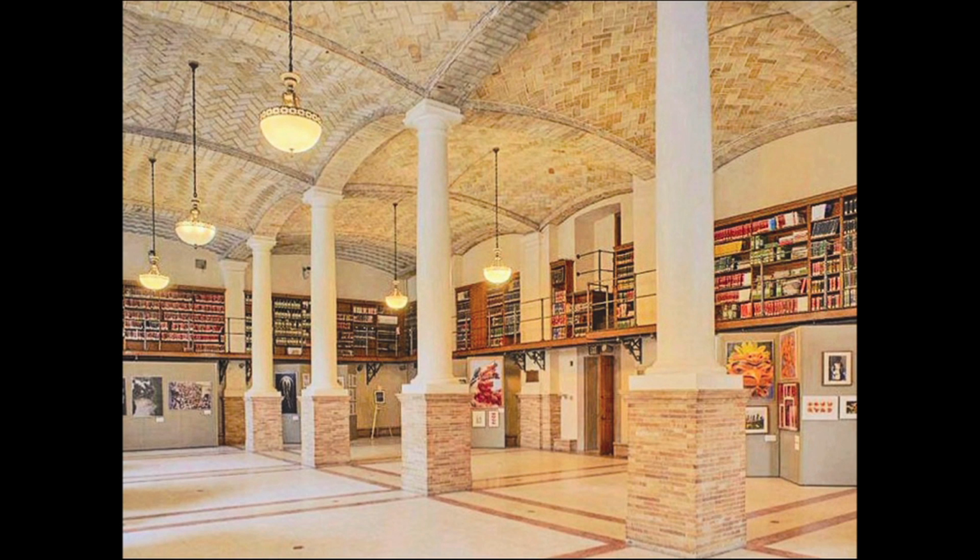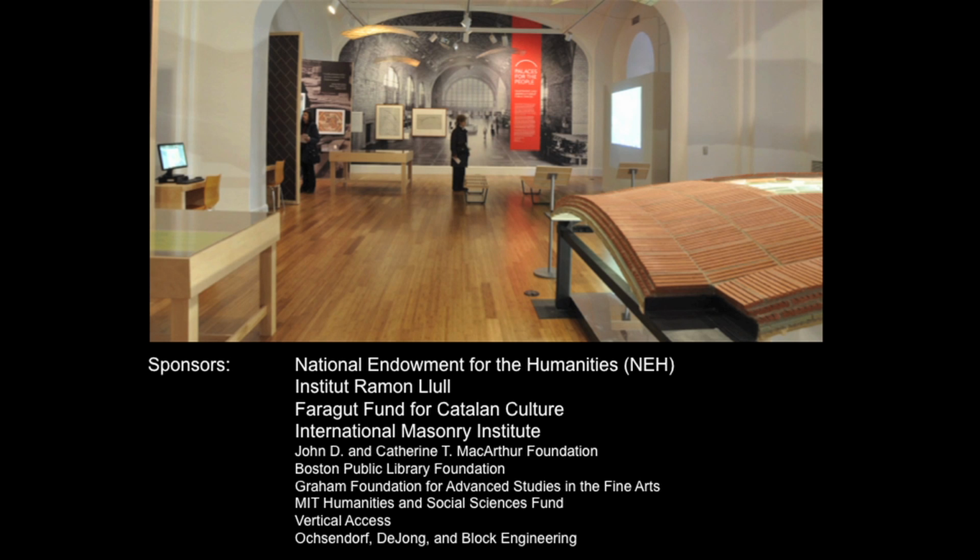Some of you already are, and I want to end by saying that the Boston Public Library, that 30 years ago did not know the story from Barcelona that built these ceilings, has recently decided to rename this space the Guastavino Room. So we're making progress.